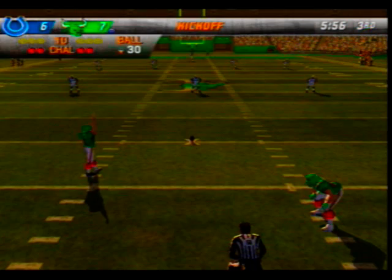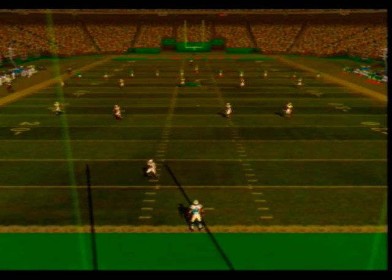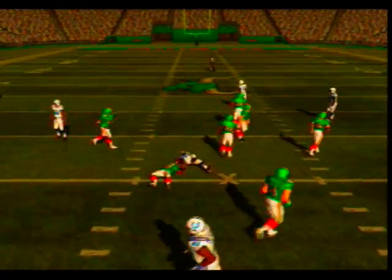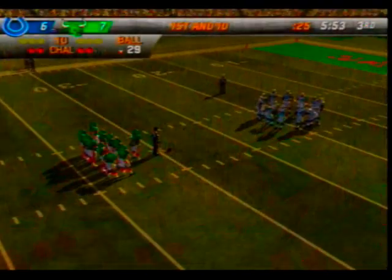Henson is just about ready to kick this one away. And he got all of that one, a great kick. This one is taken by Mack. It's still pretty early, but it's been an even game so far. We'll have to see who can take control on this drive.